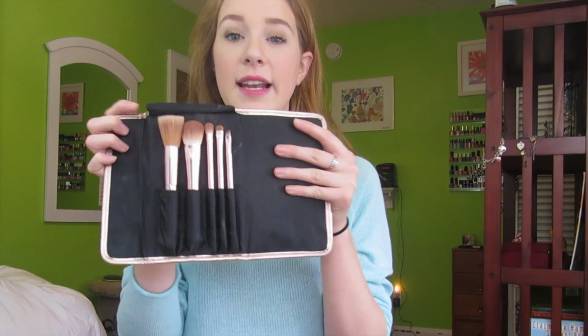I'm just picking out what's on top of this box. First thing is these brushes. I did get two brush sets, which I'll show you first. The first one is from Sephora. It's a rose gold brush set, originally $48, but I saw it in the sale section for $25. I knew it was rose gold and that it was going to sell out so fast, so I got my hands on it as soon as I saw it because I had a gift card. It comes in this really cute little clutch, and inside I have 5 brushes.